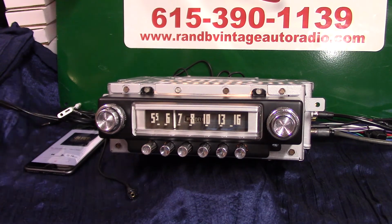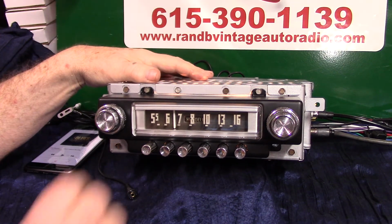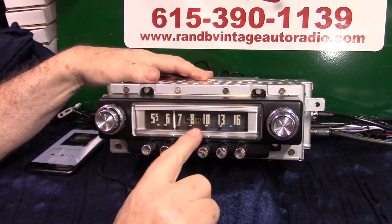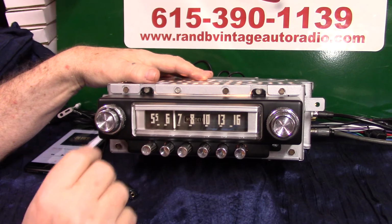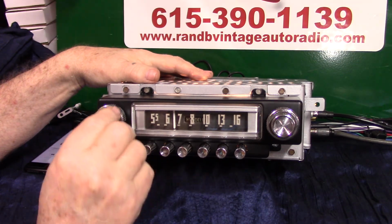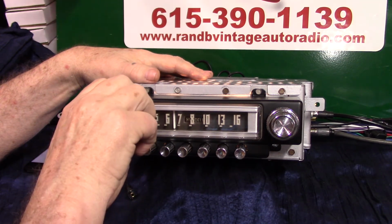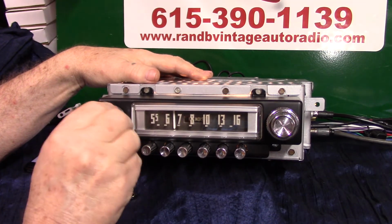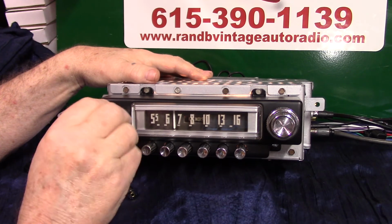Now, this thing has a toner switch. And the way the Aurora design works with the toner switch, you got your little dial in here that moves on you. So if you want to go to toner and adjust your toner, all you do is just turn this all the way clockwise. Alright, now your volume knob is your toner. Treble, bass.